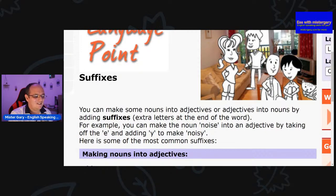Start again. Suffixes. You can make some nouns into adjectives or adjectives into nouns by adding suffixes. Those are extra letters at the end of the word.